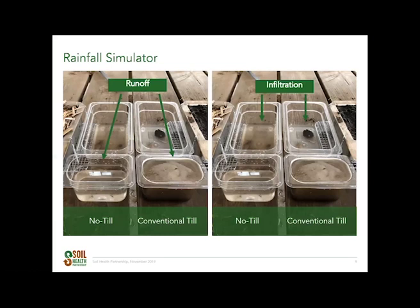This last picture is from a tabletop rainfall simulator from one of our field days. They're the same picture, but I want you to look first at the runoff on the left-hand side. Down here on the left, we have no-till, and we have conventional till, and these buckets represent the amount of runoff between the two systems. As you can see, there's a lot less runoff in a no-till system versus a conventional till system.